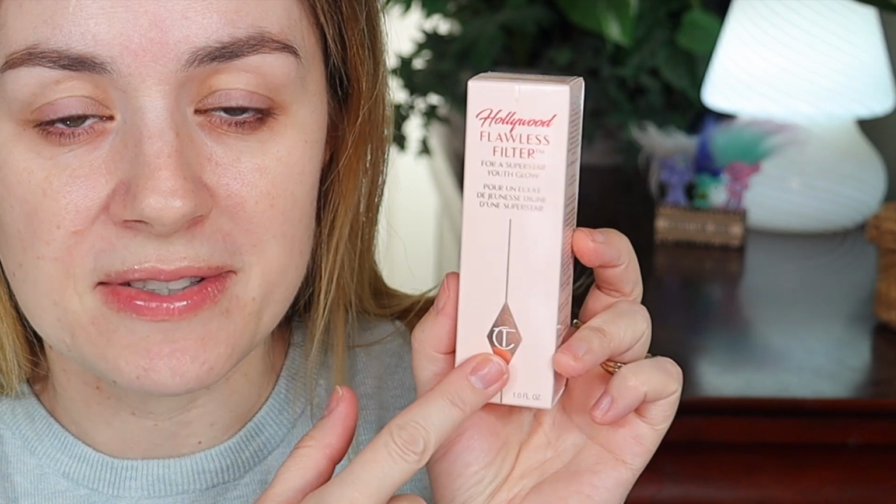I also picked up another Charlotte Tilbury Hollywood Flawless filter. They didn't have my shade 1 fair, so I picked up 2 fair, and let's see how that matches with my skin tone. And this was in stock. The Saie Beauty blush in the shade Baby. I can't wait. I know we do have a blush in here, but we're gonna use both.